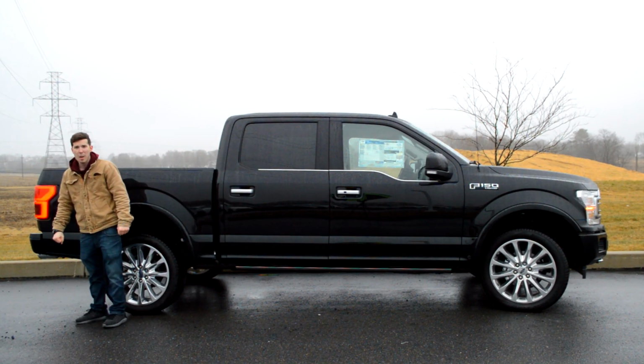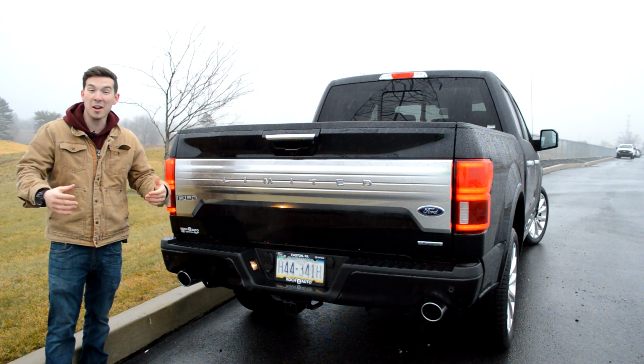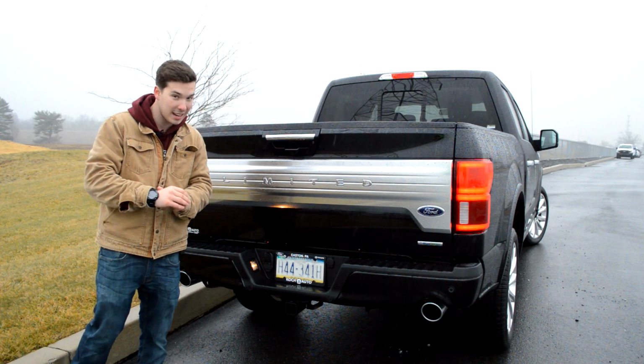They do actually have blind spot monitoring incorporated into them, and then that'll show you on the mirror if there's somebody in the blind spot. So moving on to the back here, you have this eye-catching giant chrome Limited insert here.